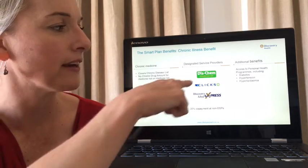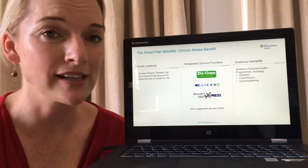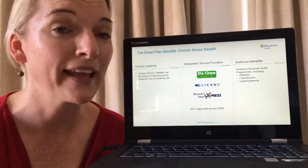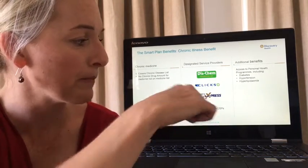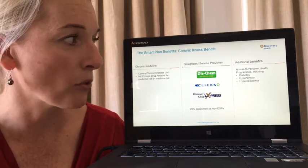Just wanted to mention again that these are the designated service providers for Discovery for your chronic medication. Dis-Chem, Clicks, and again, it's not every single Dis-Chem and Clicks. You have to ask them if they are a Discovery service provider. Some of the smaller ones aren't. And then Discovery Med Express. If you don't go there, you will have to pay a 20% co-payment.